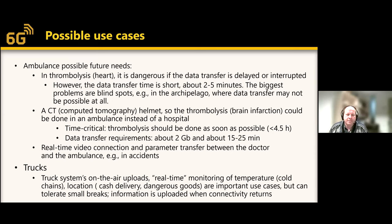Then a possible future use case is this computer tomography helmet. If you have a brain infarct and they want to measure you in the ambulance, then that is one critical application, because time is what matters in this treatment. The patients should be taken care of in a very short time, less than 4.5 hours, and if you live far away and will be transported to a bigger hospital, then it might take time, and it would be good if they could follow the patient during that trip.